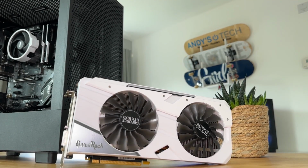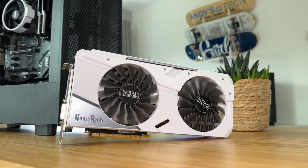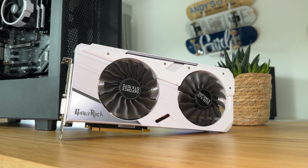Can the Nvidia GTX 1070 still stand up at 1080p AAA gaming in 2023? Or has this once mighty Team Green giant been put out to pasture? Well, let's find out.